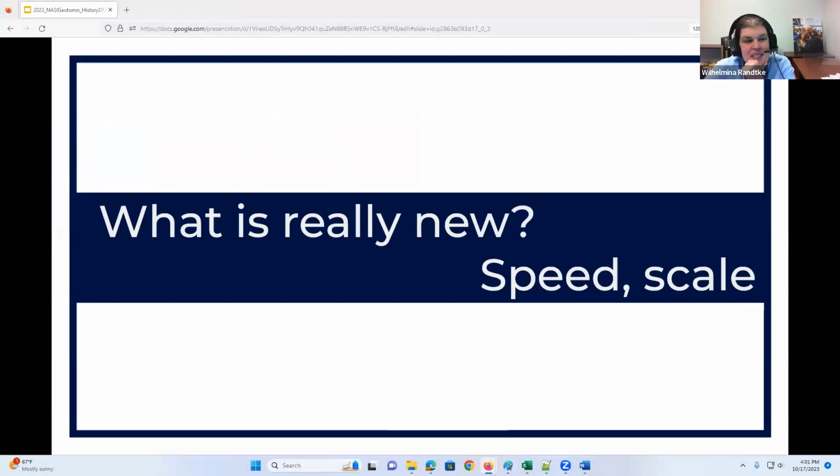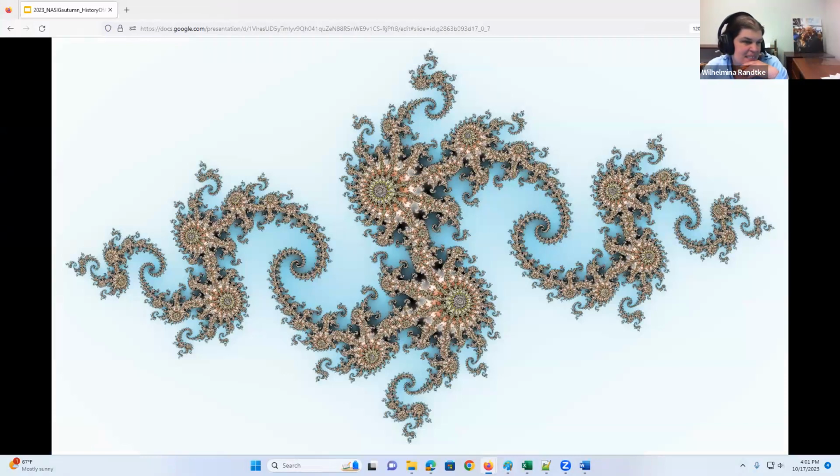So what is really new is the speed and scale. Who knows what this is? So that's actually a fractal, and specifically it's a Julia set. The math equation behind this was published in 1918, so more than 100 years ago. It wasn't possible to actually implement the math and run that equation until the 1980s with computers.